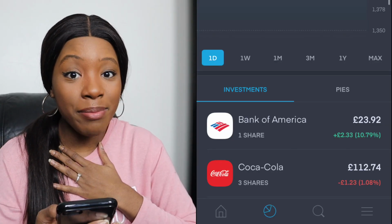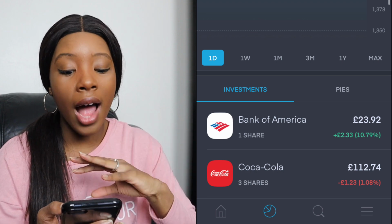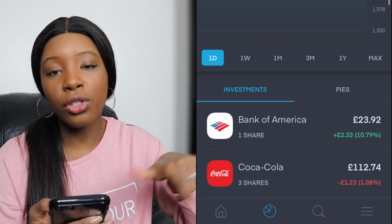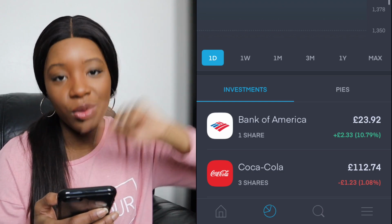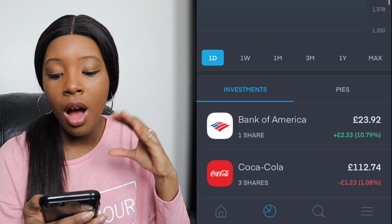Now in terms of my investment, I actually used my free shares to buy Coca-Cola. I was able to buy about 3 shares of Coca-Cola, and later on I'm going to talk through the 3 shares that I got that were used to buy Coca-Cola. But for me, I was able to buy a few shares, which was really great, so I did.